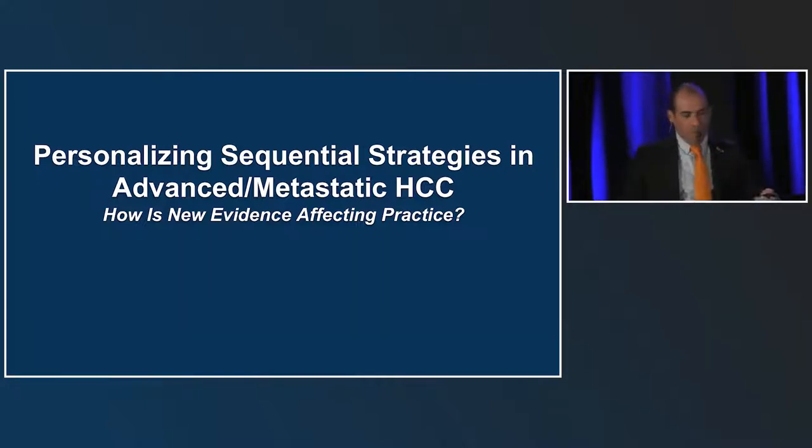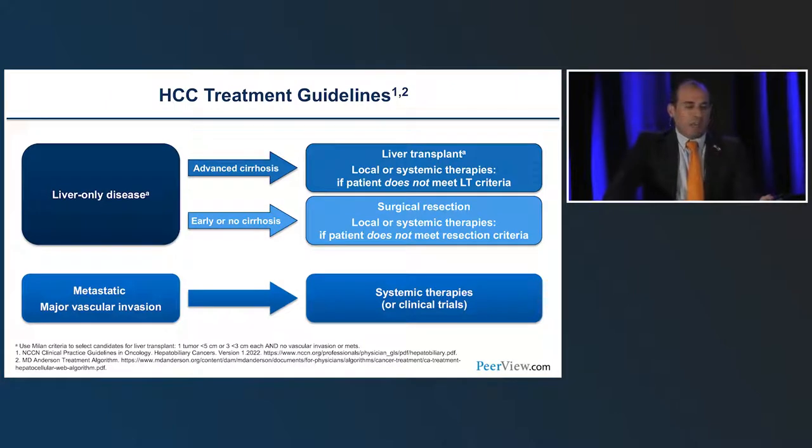So with that, I'm going to move quickly here to a snapshot of how we manage our patients, the guidelines. For liver-only disease with advanced cirrhosis, of course, liver transplant is the only curative option, and local or systemic therapy if not. For early or no cirrhosis, surgical resection if unilobar disease versus local or systemic. And then, of course, for metastatic disease and major vascular invasion, systemic therapy. The point of this slide is that systemic therapy has a place in every single setting for hepatocellular carcinoma, even transplant candidates and surgical candidates for downsizing, for example.